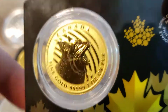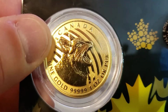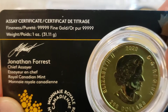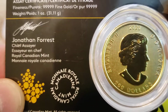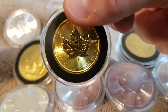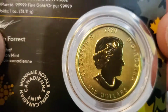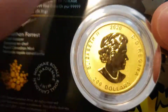Just incredibly beautiful. You can see a scratch right there that's on the case, not on the coin. Each of these coins, rather than coming in a tube, they come in a capsule, and that capsule is inside of an assay card. So here you got the assay certificate. It's 0.99999 fine gold. 1 ounce, 31.11 grams, says Jonathan Forrest, the chief assayer for the Royal Canadian Mint. Those are beautiful coins. They have a face value of $200. That is in contrast to one of these bad boys, the Gold Canadian Maple, and that has a face value of $50. So if gold ever becomes worthless, yeah, right. But if it ever became worthless, this would still retain $200. Again, this is the 2020 coin, and this is actually a premium coin.